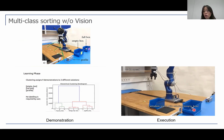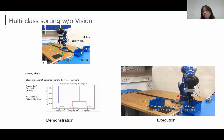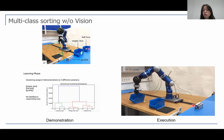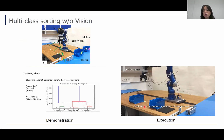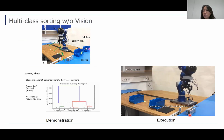And now, when the full box comes, it started with the empty box because it doesn't have any vision sensors. And when it lifted, it detects something is wrong. So it switched to the now full box strategy. Again, no vision, you just go to the picking place of one of these skills.